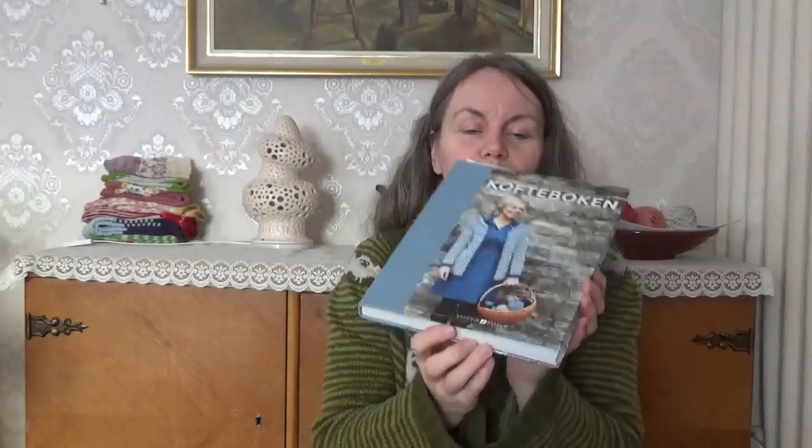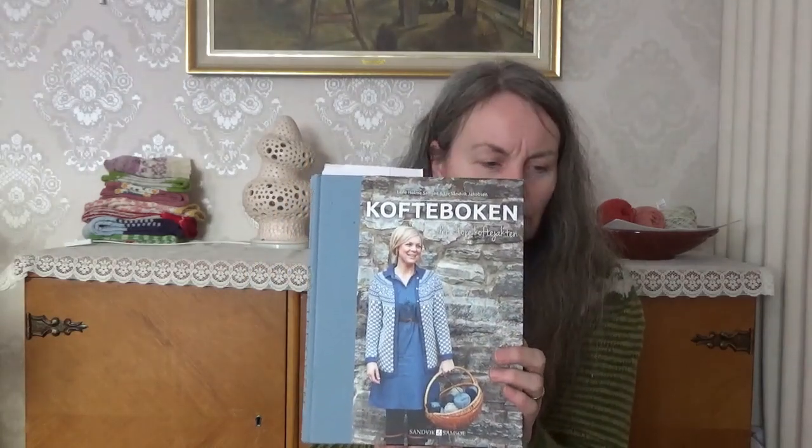There is a series, what do you call it? There are three books. Kofteboken 1, 2, and 3. Oh, I cannot speak today. This was number 1. If there are some Norwegian Bibles about kofte, I think this is the one. And the next two follow.